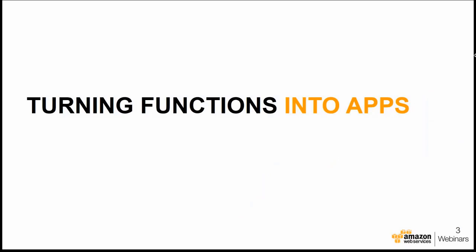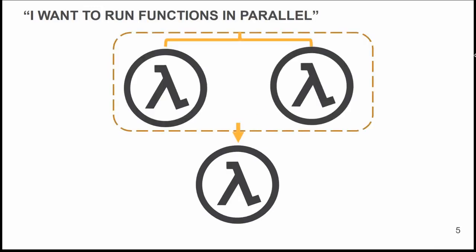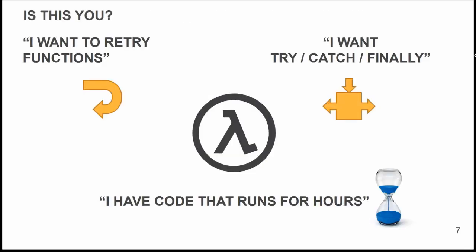So when we're working with functions, how do we turn functions into apps? You may want to sequence your functions. So you may want a function run first, and then a second function follow after the first one runs. You may want to run two functions in parallel, and then when both are done, run a third. You may, for example, want to select what function comes next based on the output of the first function. So if the answer is A, go to the left. If the answer is B, then go to the right.